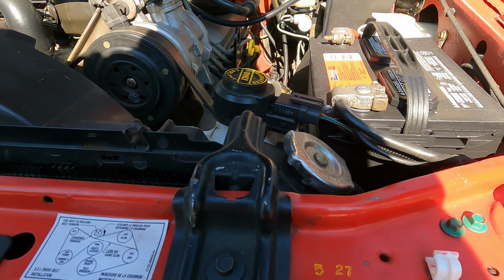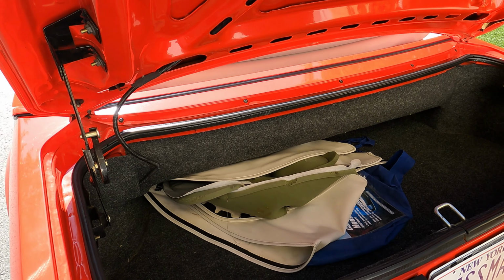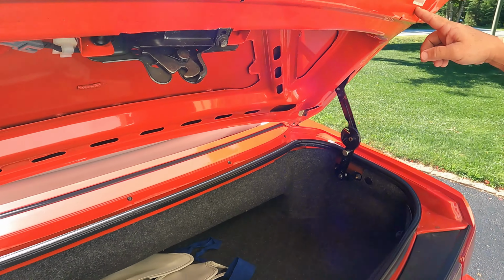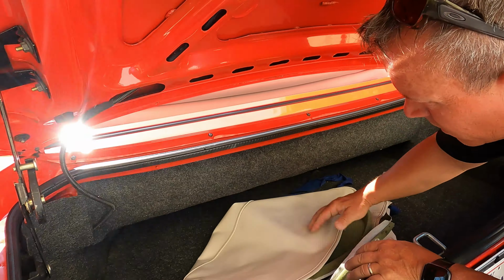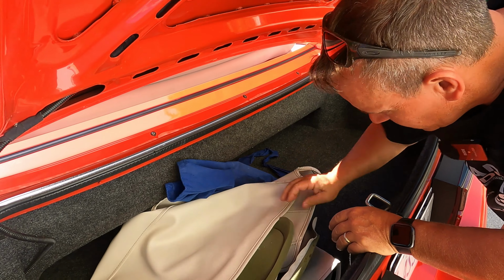One of the cool things about this car, I'll show you guys in the trunk, the serial numbers, all the stuff is there. Let me just open that up. You had to turn the key on to open the trunk back in the day. So you had a brake light. First year for the brake light was 1990. You got your sticker right here, the serial number, original spare, got the boot in the car, just like new.